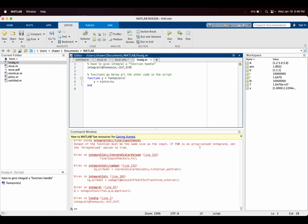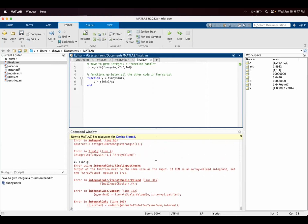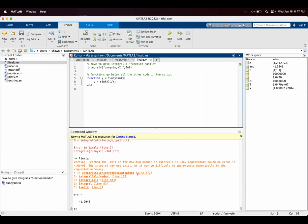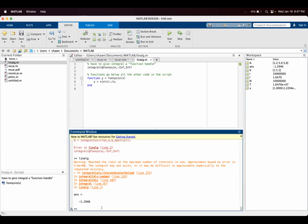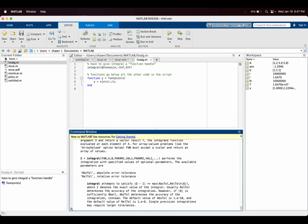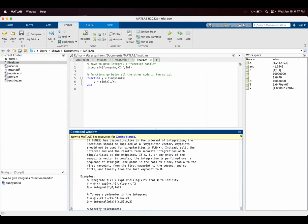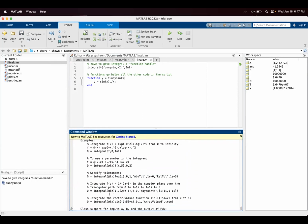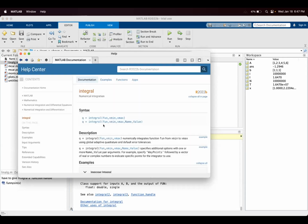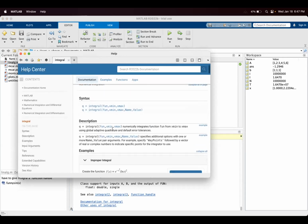Oh. And in this case, it's angry because I removed that dot. It is a single value. That's some warnings there. Reached the max number of intervals in use. So it's saying we have an error of about 4.6. That is a pretty big error. If I go help integral, I can also check out ways to change the tolerance and change the max intervals, I believe. I might have to go into the documentation to find an example where they do this.